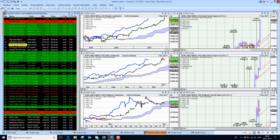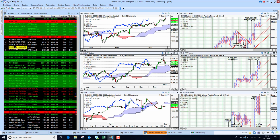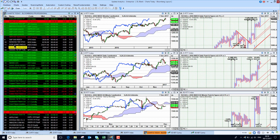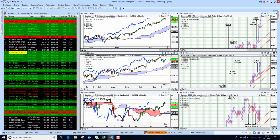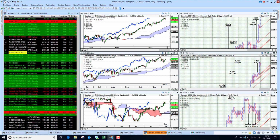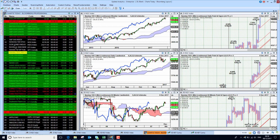The Dow similarly bullish on all three charts. Russell 2000 has been pulling back and just testing support on the short term. The S&P future is also just a bit bearish below the cloud, and the Nasdaq E-mini up 0.5% at the moment. So it does suggest the Nasdaq will open higher. Maybe we'll see a stronger end to the week.